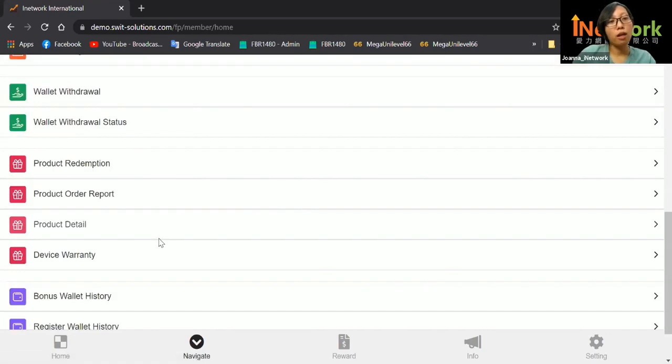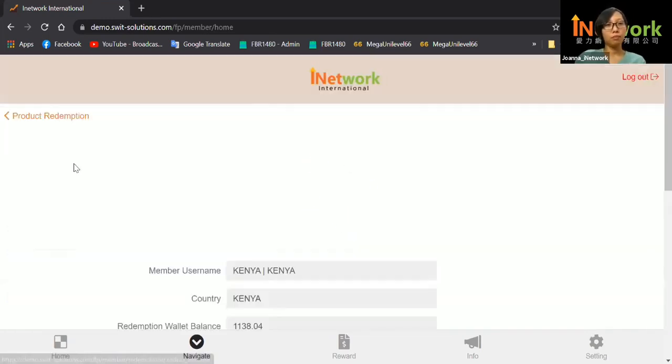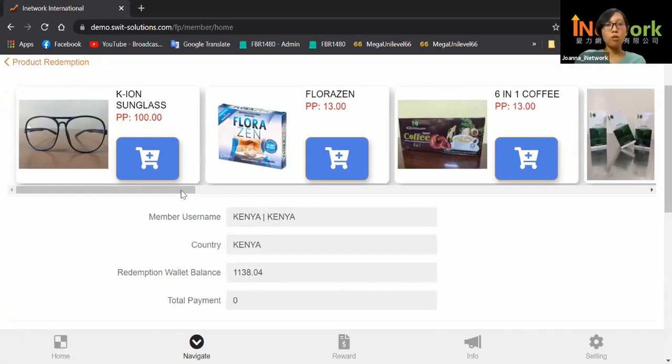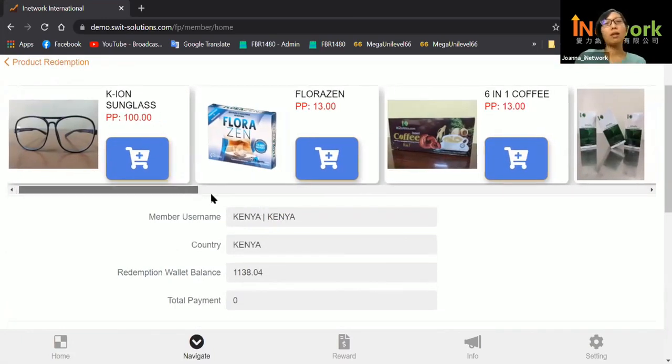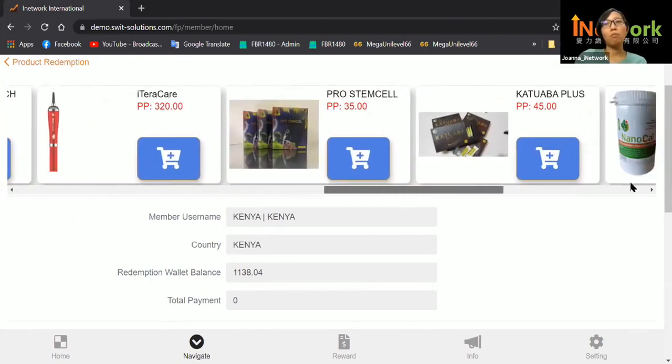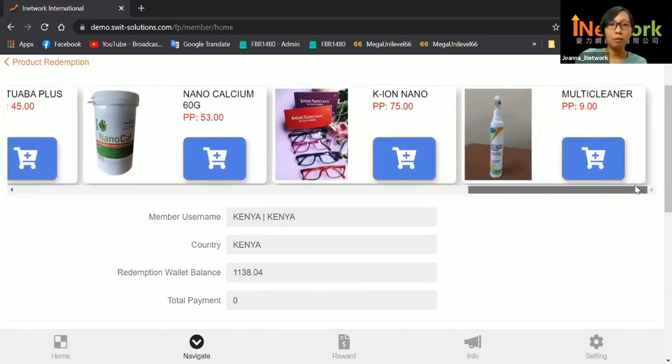Now the next one will be product redemption. Product redemption is for when you have points in your redemption wallet and you wish to redeem product. This is where you go to product redemption. You click on product redemption. And here, because my account is under Kenya, in Kenya we have many different options of products. If you scroll over, you can see all the products available in Kenya.